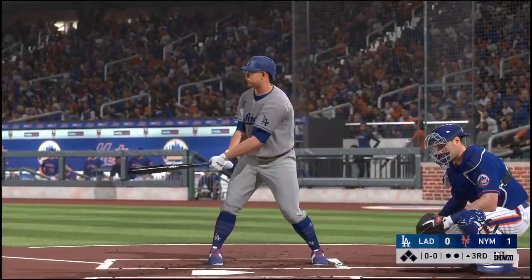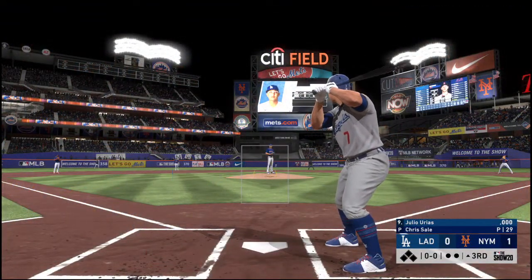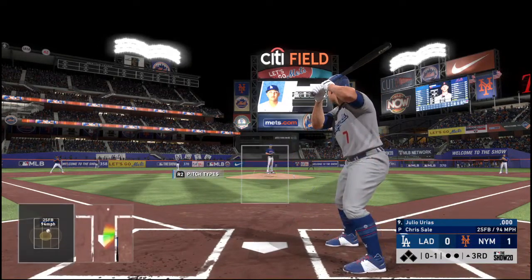Top of the 3rd set to get underway. Now to the plate, Julio Urias. The pitcher. Ready to deliver. Here's the first pitch. Good fastball as he gets the swing and a miss.